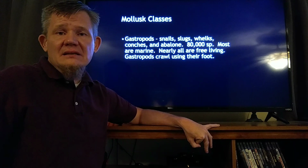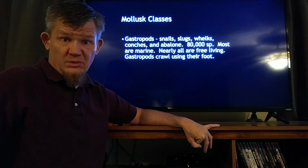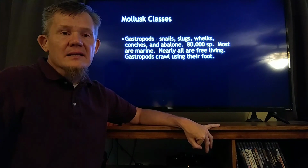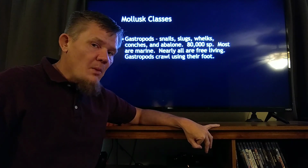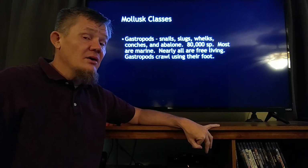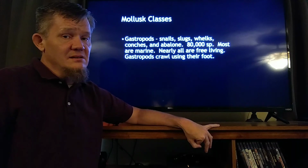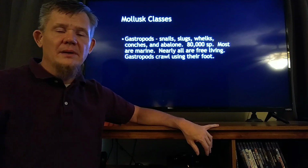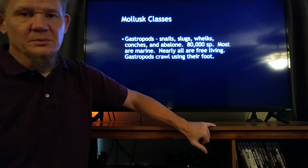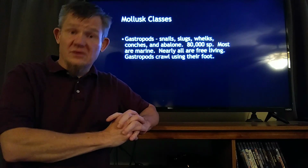What does that mean? It means that almost all of them aren't parasites. Well, yes, but what does it imply? It implies that some are. It implies that there are some parasitic species of snails and slugs, and there are, in fact, parasitic snails. Now, don't worry about it. You're not going to get a parasitic snail if you go swimming in a pond somewhere. These parasitic snails are mostly marine.